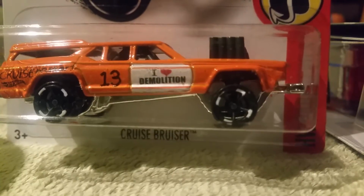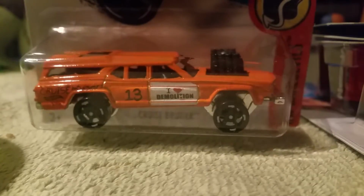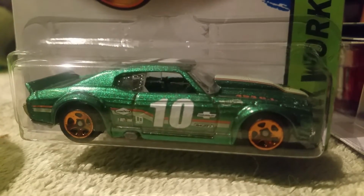Got the Cruise Bruiser. You know I had to get that. Actually grab two of those bad boys. I got me a Jaguar. Got the Kmart Subaru Brat. You know I did. Green Chevelle. Kmart KDay exclusive. In case you're watching there, Steve-O. The blue Buick Riviera. Pretty nice.